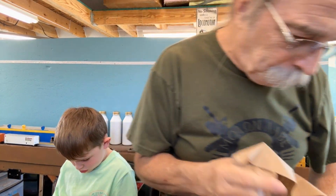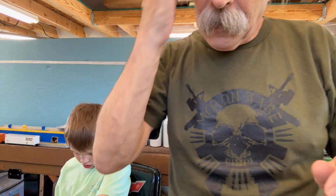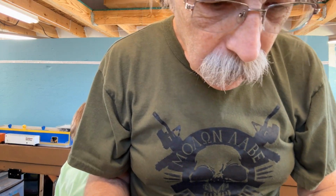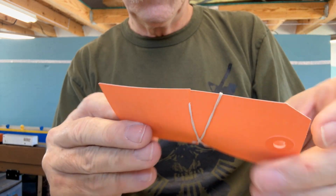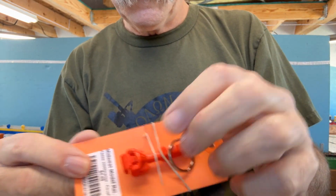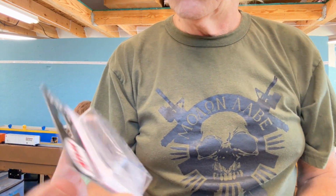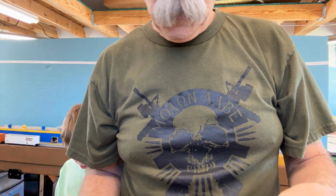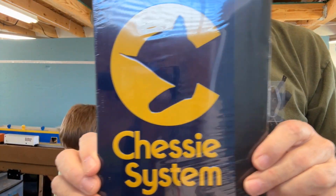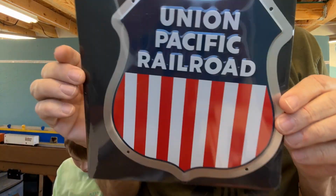So I won a random contest with Duane's Fork and Spoon, and this is what I spent my money on. Got a cool orange coupler keychain. Always need track nails. Picked up a Jesse sign and a Union Pacific sign.